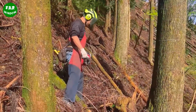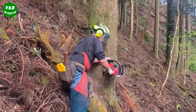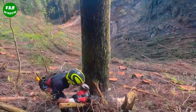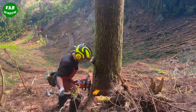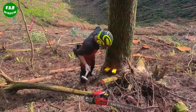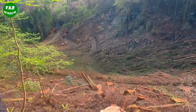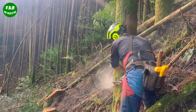Logging trees on hillsides poses special challenges compared to flat terrain. Slope significantly changes the direction a tree falls, requiring precise calculations to avoid dangers from backlash or overturning trees. Factors such as root structure, slope, and wind direction are all amplified on slopes. A skilled craftsman will carefully evaluate each element and cut in the right direction, ensuring the tree falls in a safe and controlled manner.